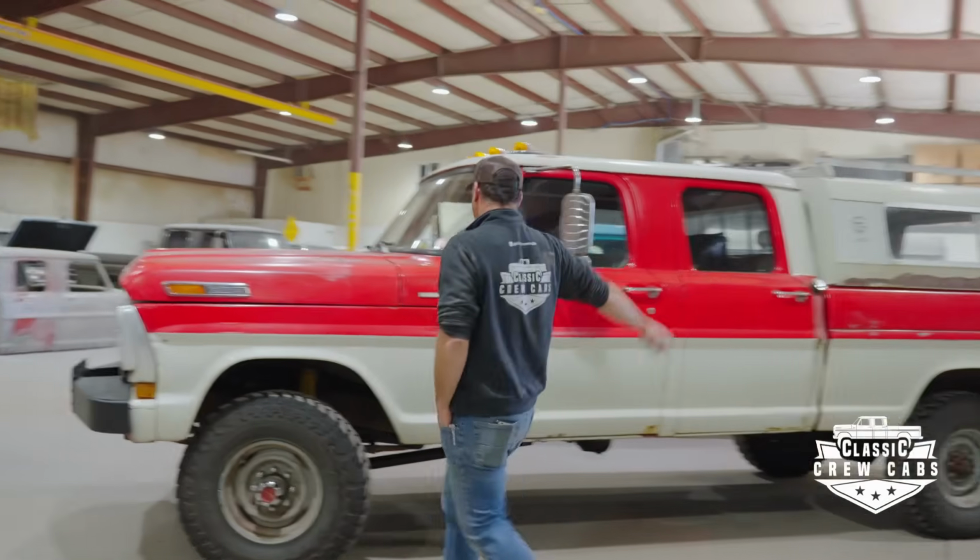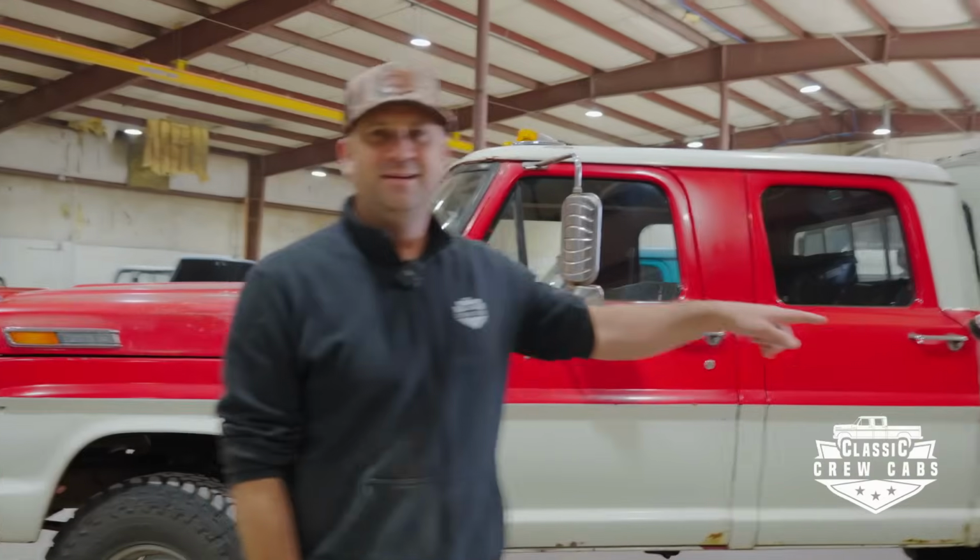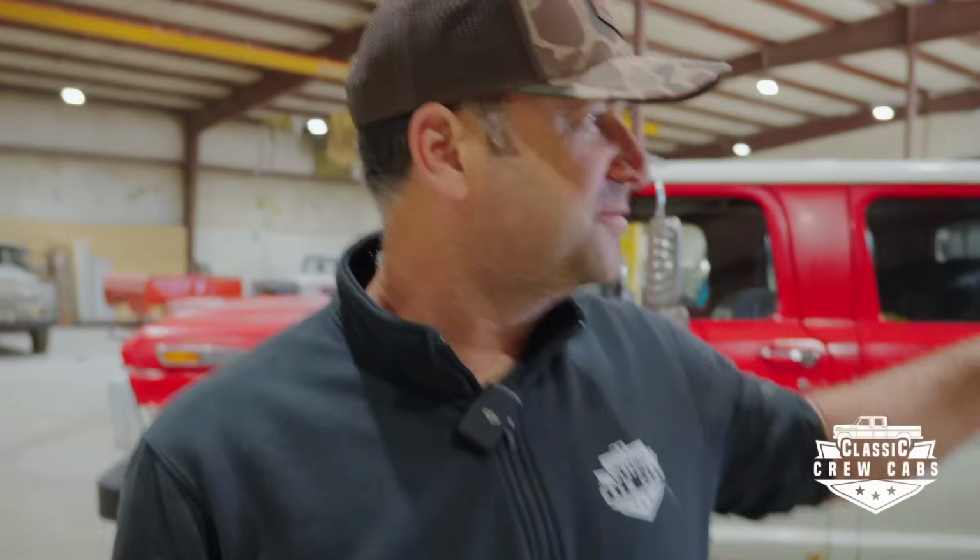Yeah, that's not even my truck. We don't do Chevys. I don't know why that's even in here. It's my buddy who works at a body shop next door. He's doing some side work on it. First of all, it's a single cab. Like I said earlier, we don't even deal with those, but that's a Chevy. Chevy didn't start making crew cabs till mid-70s. Yeah, that's just not for me.